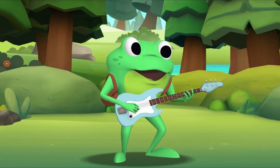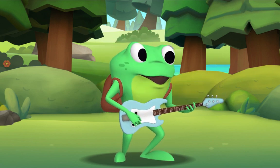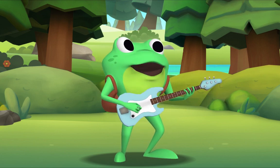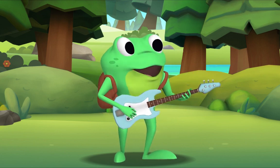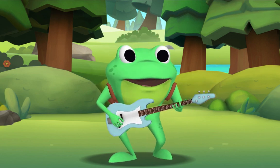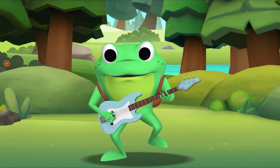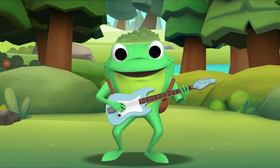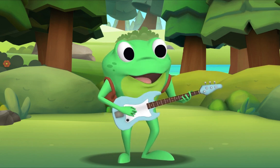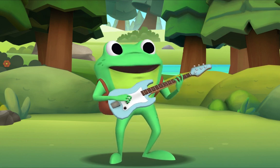The more we get together, together, together, the more we get together, the happier we'll be. 'Cause your friends are my friends and my friends are your friends. The more we get together, the happier we'll be.